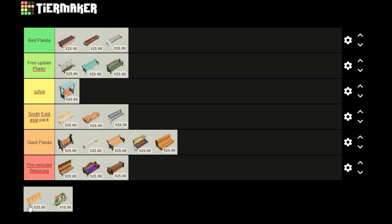Planet Zoo bench. I'm not making this up. That's actually what this bench is called. The Planet Zoo bench. This is not commentary on the game. It's just, again, not recolorable. If it was, actually, let's put it up here because it's a basic bench. It's your basic turn of the century bench. Probably has crippling anxiety and depression, just like everyone, but it's just basic. It could have maybe actually gone into Sylvia tier if it was recolorable, but no, not there.